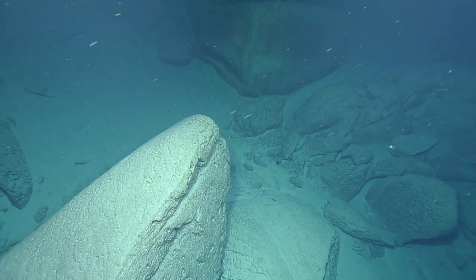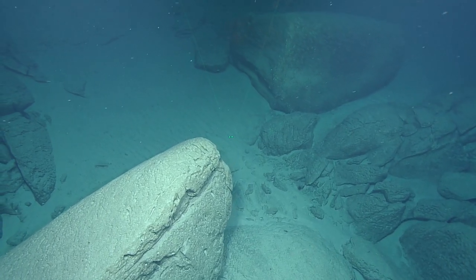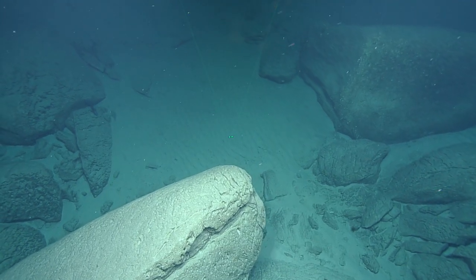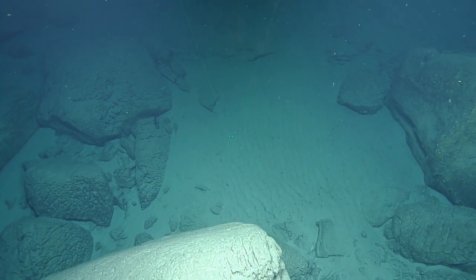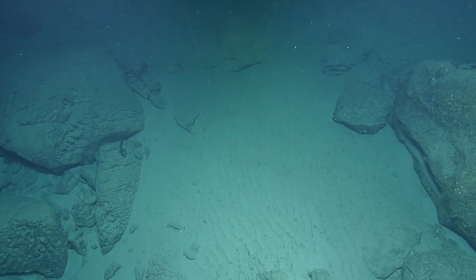Love it. All right. This is a neat change in pace from the rock formations that we've been seeing. These look more sedimentary. Like carbonate rocks. They look pretty chalky almost, but we'll probably have to take a sample to see just to be sure.